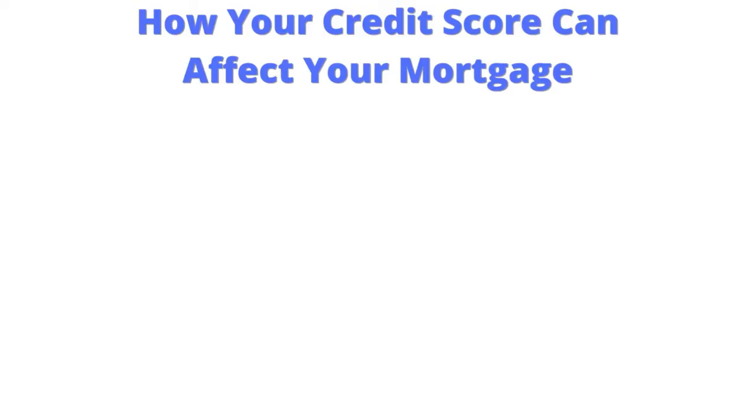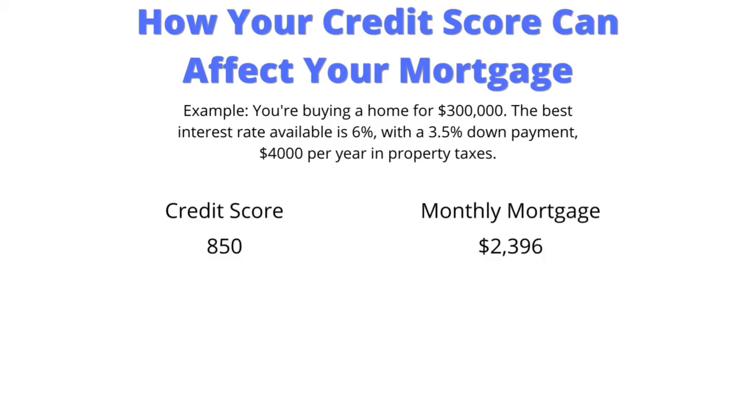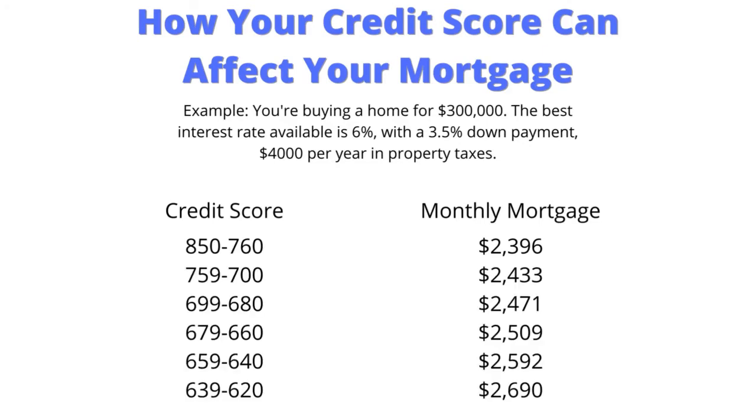To give you an even better picture of how your credit score will affect your monthly mortgage, let's look at another example. So let's say you had a perfect score of 850, and you get an interest rate of 6%. You're looking to buy a $300,000 home with a 3.5% down payment. With that, your monthly mortgage payment would be $2,396.